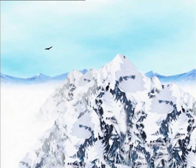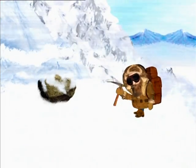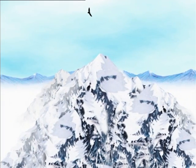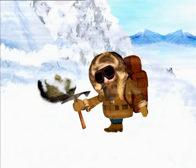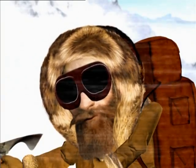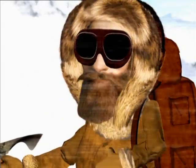The Himalayan Mountains, the highest mountain chain in the world. A climber is inching forwards through the snow, ice, and rocks. At this height, there isn't much oxygen. Life is difficult, and there aren't many animals about.